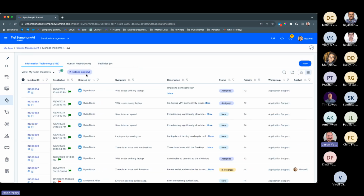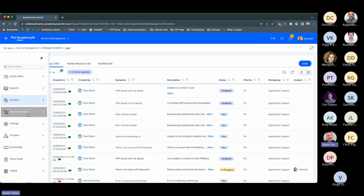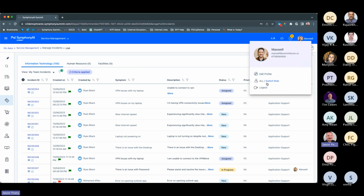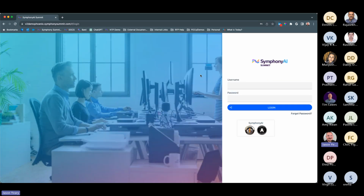Now, Maxwell also has the ability to view those service requests that have come through, change requests, problem records, all of that, do reporting. So everything is available here for Maxwell to be able to do. So we'll go ahead and log out of Maxwell, and I'm going to log in as our admin role. So I'm going to log in as Frederick. So Frederick is going to be our platform admin.